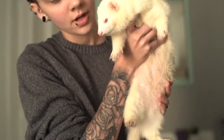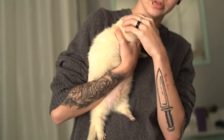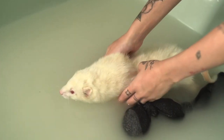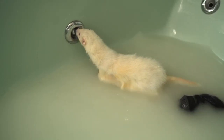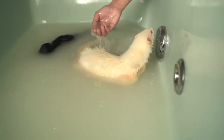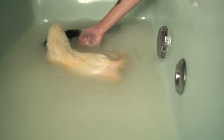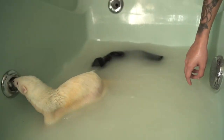This is Wine. We call him Fat Boy because he looks overweight, but he's only like, what, 2 pounds, 3 pounds? Are you ready for your first bath? Aww. Fat Boy's getting his first bath. Why is it just this whole circle right there? You see that?